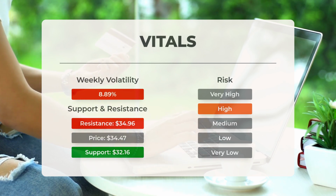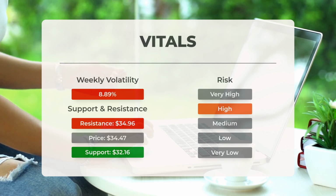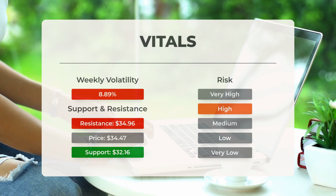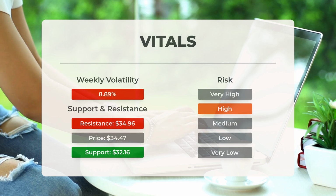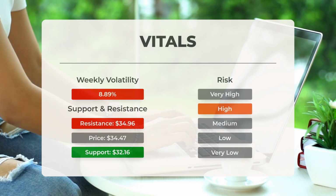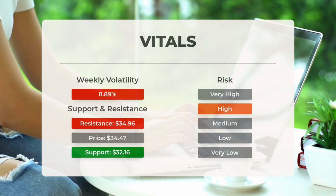Given the large prediction interval from the Bollinger Band, it is classified as high risk. Over the past day, the fund fluctuated by $7.55 between its high and low, representing a change of 22.44%. Throughout the last week, the average daily volatility has been 8.89%.